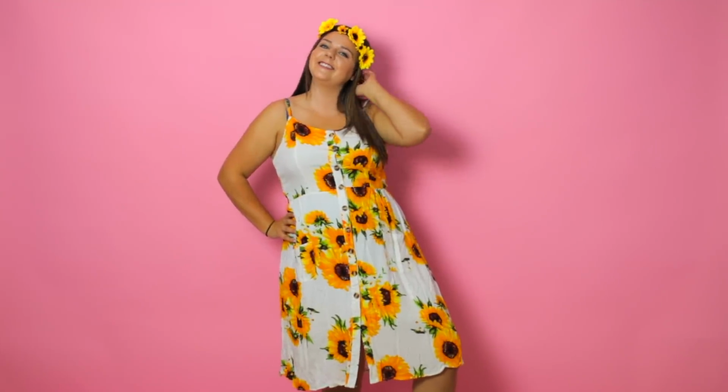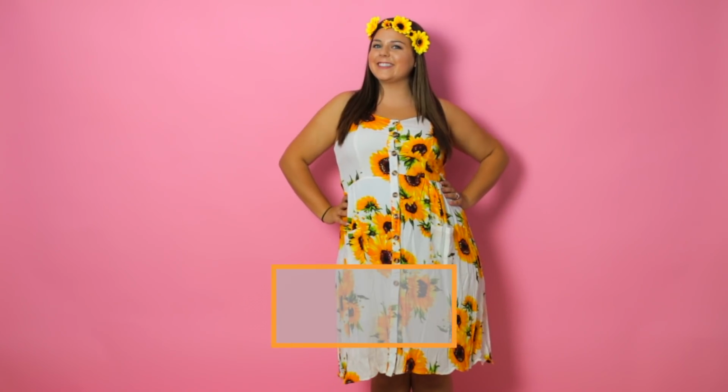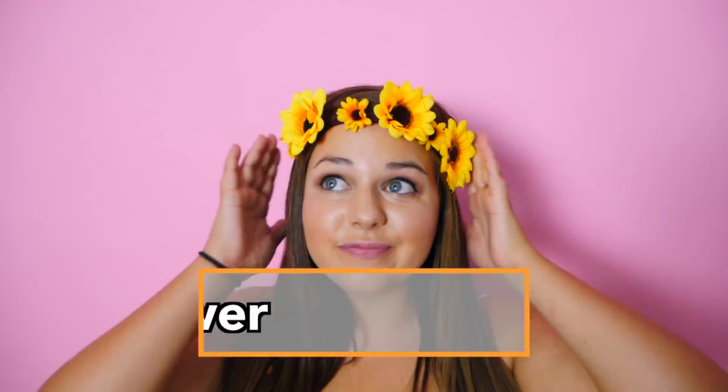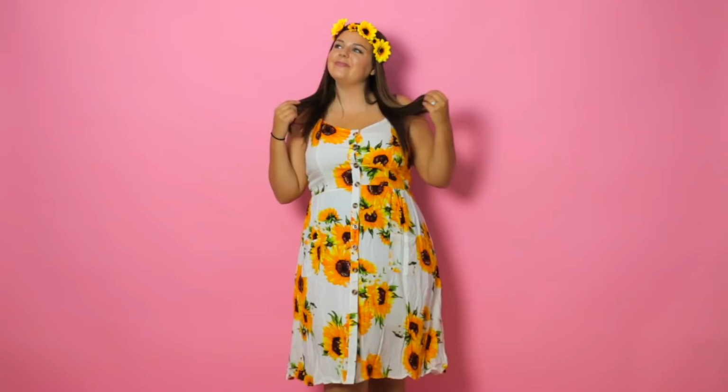I mean, hey, as long as we're dressing up like plant life, why not be a sunflower? For this costume, you'll need a dress with some sort of sunflower print and a flower crown. Super easy costume, and I'll take any excuse to wear a little flower crown.